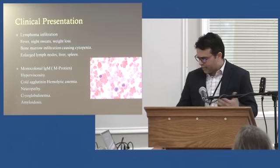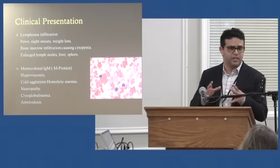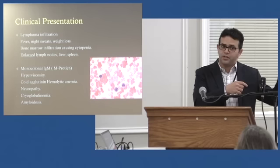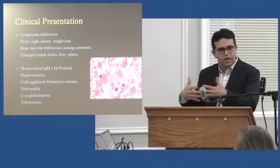Cold agglutinin basically hemolyzes the blood cells and leads to the hemoglobin going down. This is not hemoglobin going down because blood cells in the marrow are not produced enough. Sometimes you do a bone marrow and find they have disease, but not significant, yet on their smear it's very hemolyzed. Those blood cells are destroyed, which leads to anemia, so they get tired and fatigued. Then those patients would need treatment.